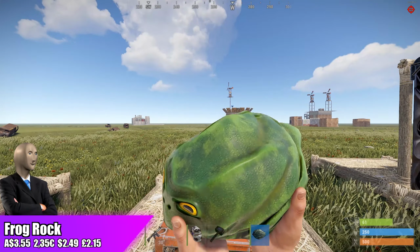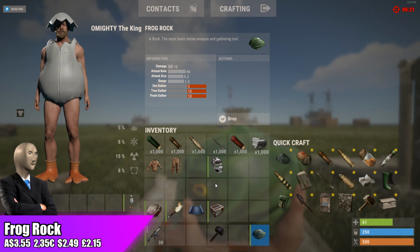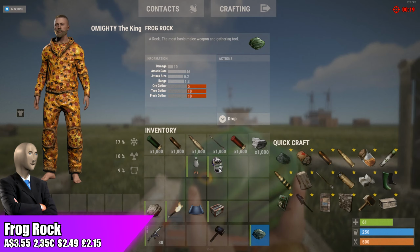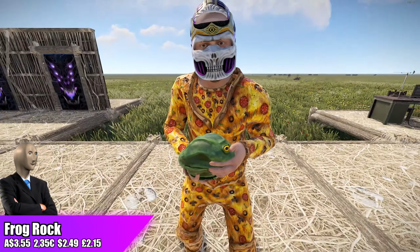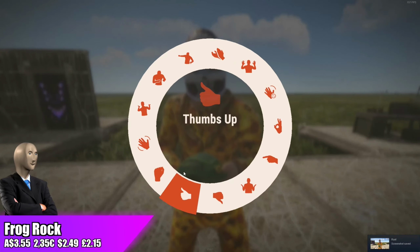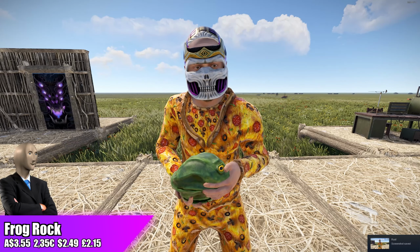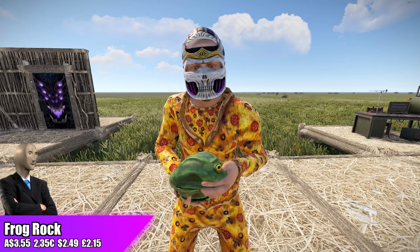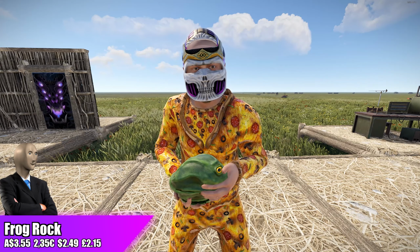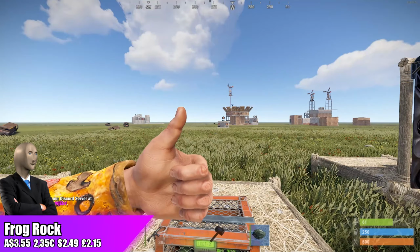Honestly, I'm just going to say it, I actually think the Frog Rock could make you money. As a long-term investment, I do think you can make money off of the Frog Rock, and I do think it's going to be pretty memed out. So overall, I will recommend investing in the Frog Rock as a long-term investment off of the Rust store for this week. You could potentially get it for a little bit cheaper with a buy order off of the community market, but I wouldn't be surprised if this Frog Rock actually did have a bit of a demand overall. So overall, I will recommend investing in the Frog Rock off the Rust store.